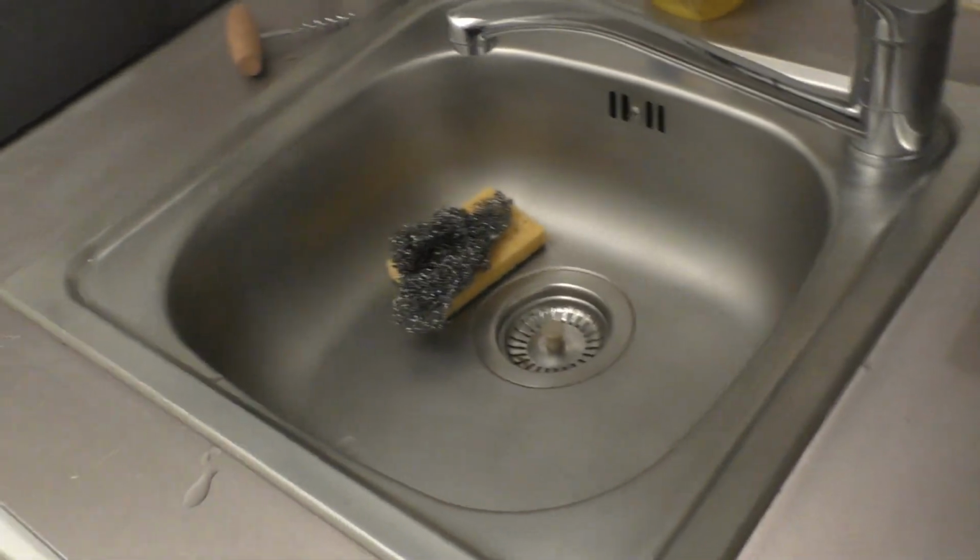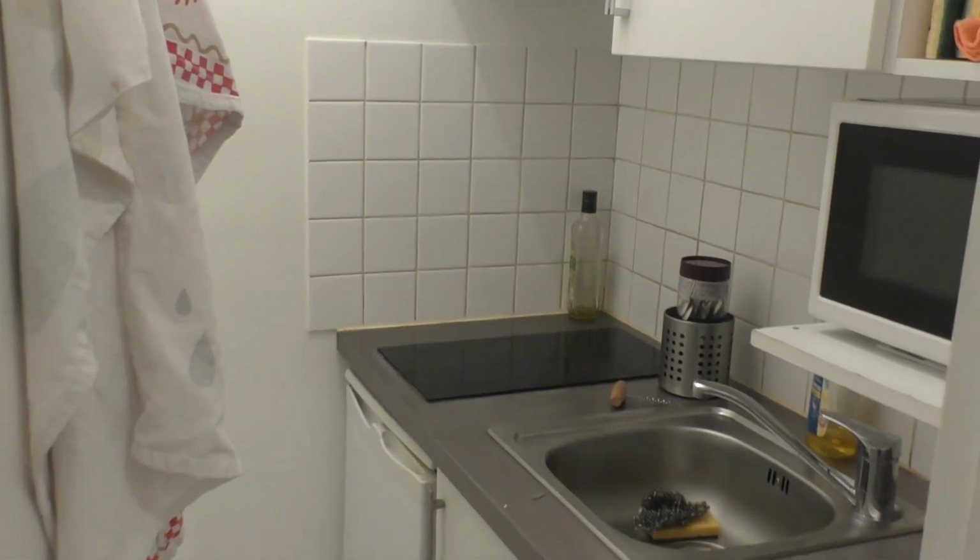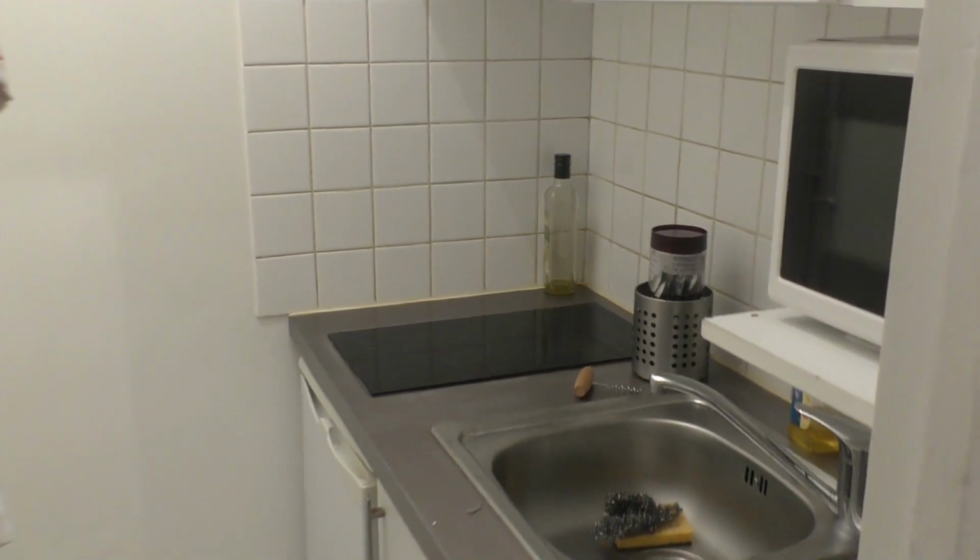The kitchen is tiny, and you could hardly turn around. There's a fridge, there are two hot plates, there's a microwave, and I even bought a little oven.